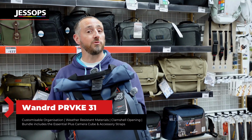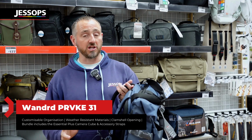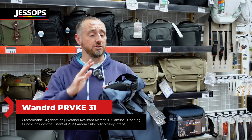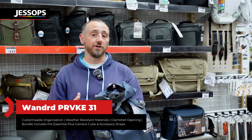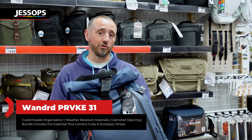The Wonder Provoke 31-litre backpack in a variety of colors. It's a camera bundle this Black Friday, which includes the camera cube. You've got side access, you've got rear clamshell access, you've got a roll top for expanding your storage. It's got a laptop pouch. It's an everyday backpack that can fit all your camera gear.